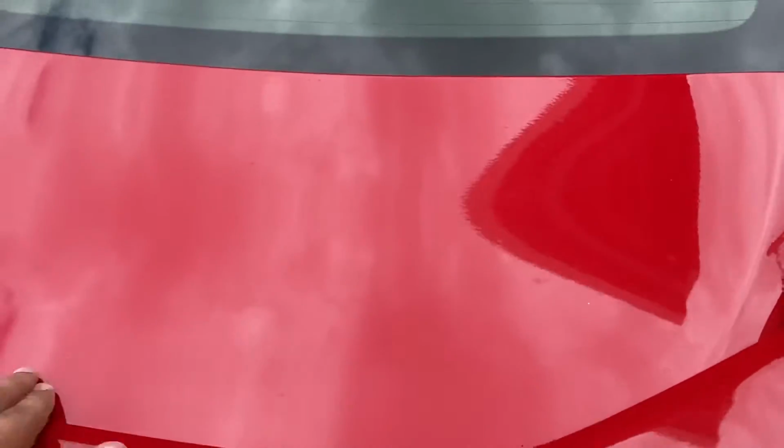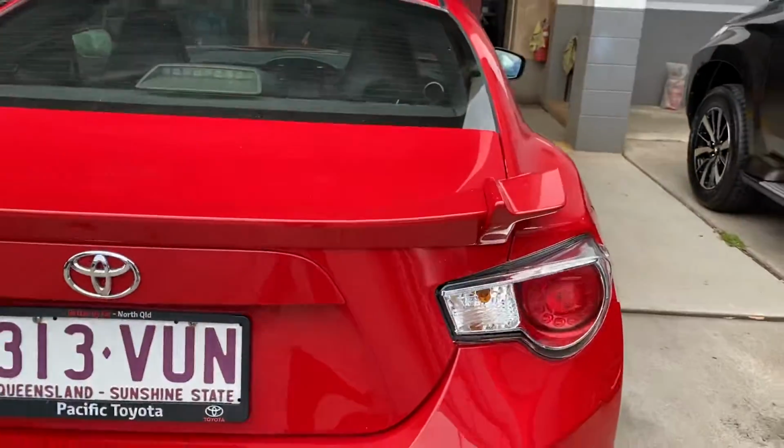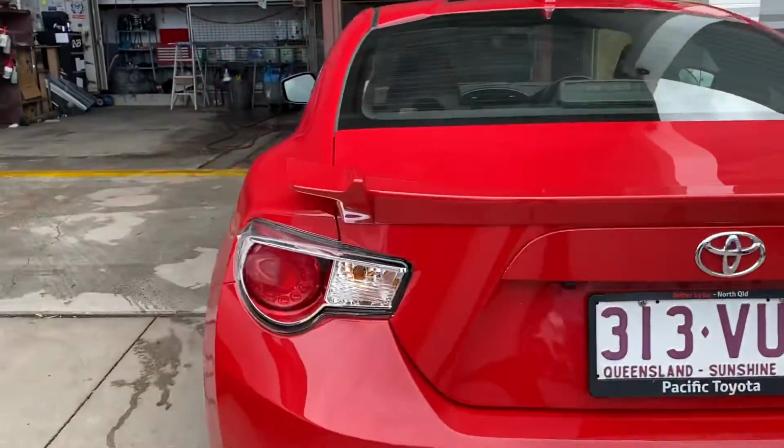Oh, actually, no, there's not. Jeez, don't hire me as a detailer because I'm not very good. But we'll work our way through the vehicle now.